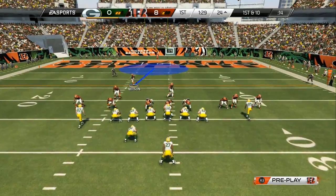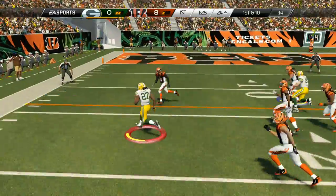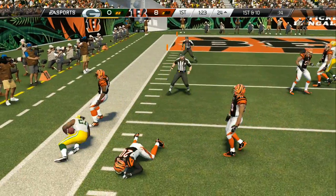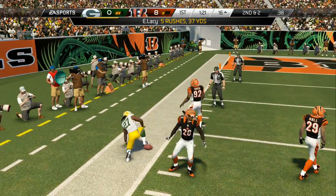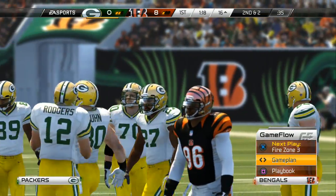Aaron Rodgers will be under center. First and 10. Ball is snapped, and the quarterback tosses it to the outside. What that run does, it just puts the offense in a good situation. So a good, positive run.